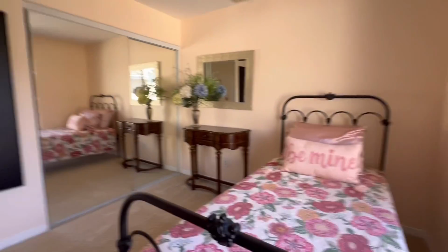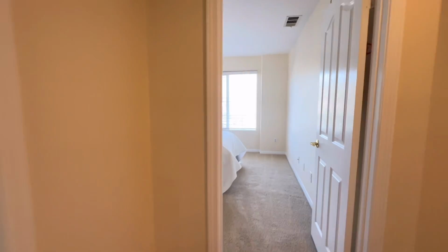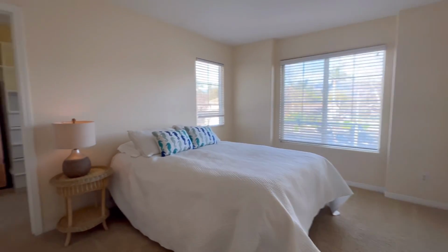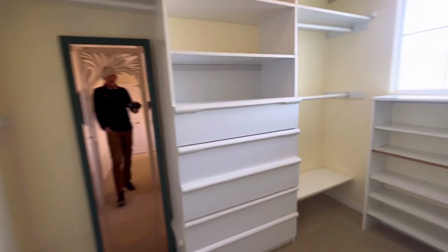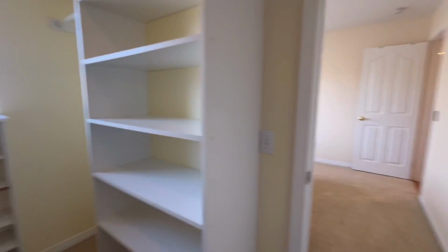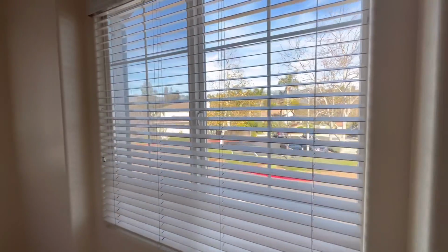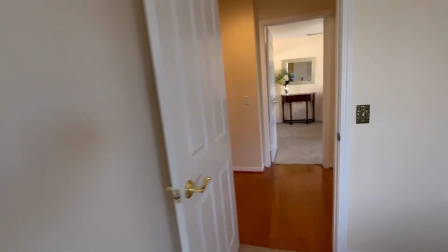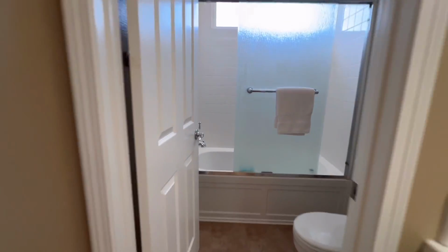Another cute little bedroom. This may be the smallest one. And the fourth one up here. This was the biggest up here besides the primary. Nice big closet. Closet with a mountain view. Always nice. And this window here is picking up some mountain views out there. And then the bathroom for these right here.